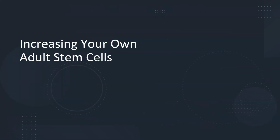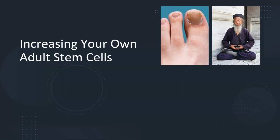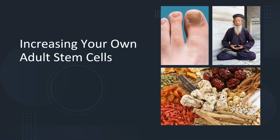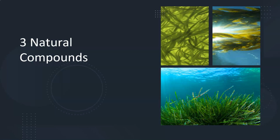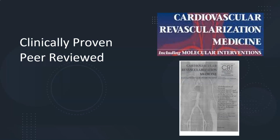So the big question is, can we get more free-floating stem cells now, regardless of what age we are? Yes, we can. How? Well, we could drop a book on our toe and encourage some stem cells to go there. You could start meditating 2 hours a day and eventually learn how to go into a really deep meditative state and release some extra stem cells. You could experiment with hundreds of herbs that may help with the release of adult stem cells. Or you could take an amazing product that is comprised of 3 natural compounds. Now, this has been clinically proven and documented in a scientifically peer-reviewed journal to do just this.